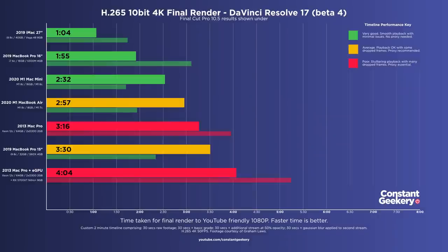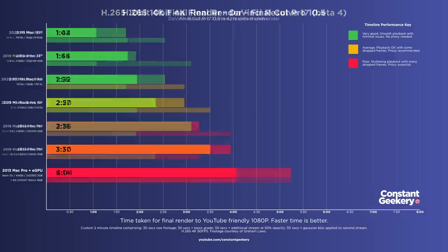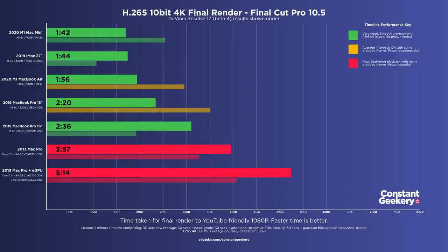Let's bring up the Final Cut results to compare. Again, we can see that the M1 chip would rather work with Final Cut Pro, but with the exception of the 15-inch MacBook Pro, the others all fared a good deal better with Resolve. Okay, and let's swap this chart around so that you can view it from the other perspective. So, can we draw any conclusions at this point?